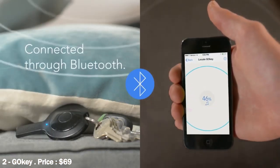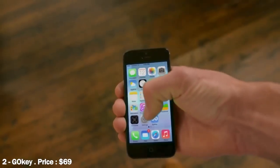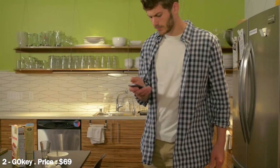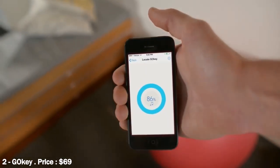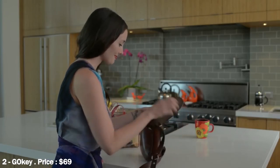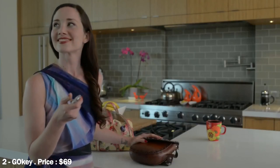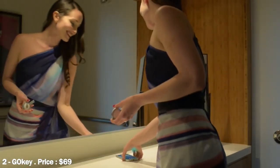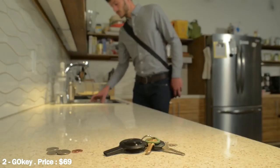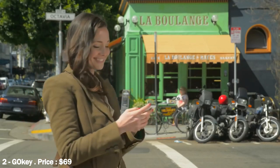Now your keys are connected to your phone through Bluetooth. Whenever you lose them, use the GoKey app on your phone to locate the signal. And then make your GoKey ring so you can find it. And when you can't find your phone, your GoKey will make it ring. GoKey lives on your keychain, and it will always be there when you need it.